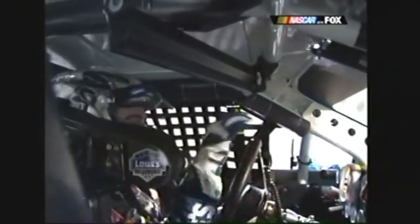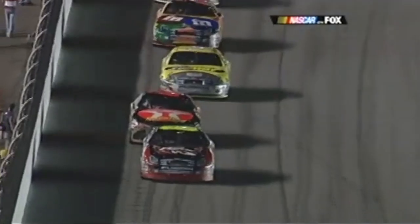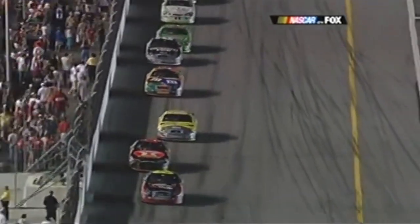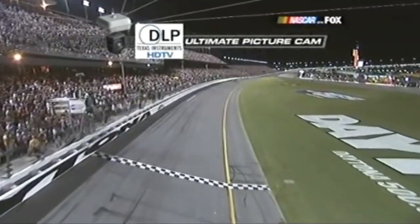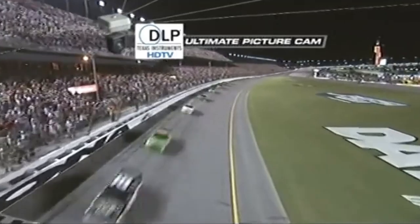All right, 37 cars on the lead lap. Our pole sitter Boris Said leading Casey Mears. They did not pit. Greg Biffle, Elliott Sadler, Jamie McMurray, Yaley, Hamlin, Gordon, Kenseth, and Stewart, the top 10. Now, we've always been talking about Hamlin all week. I'm not sure about the strategy of those top 2 cars, but you know what? They were not hardly going to get a top 20 finish if they pitted with everyone.